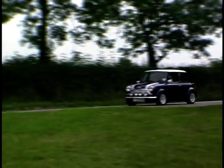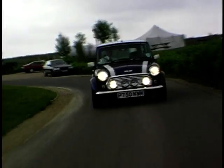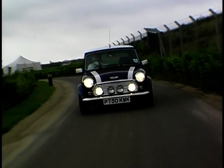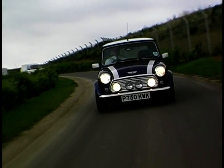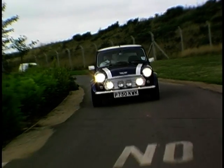All right, Steve, your first drive of Mini 97, what are your initial impressions? Well, actually, to drive, it's not an awful lot different to the old car. It's still just as much fun. You still get that seat of the pants feeling. Yeah, the old Mini definitely didn't seem to have much inside, did it, in the way of equipment? How have they combated that this time? Well, there's now a radio as standard.